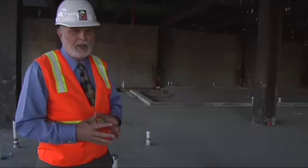This will be the anatomy lab. We're told this will probably be one of the largest anatomy labs in the country. There'll be 108 tables altogether. We now call them anatomy workstations. We used to call them back in my day cadaver tables.